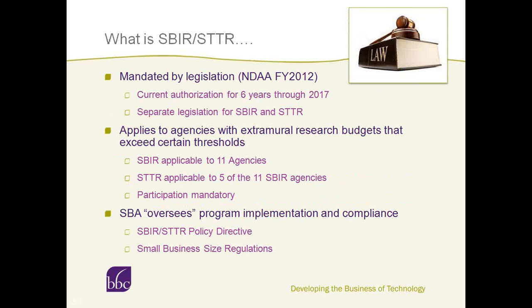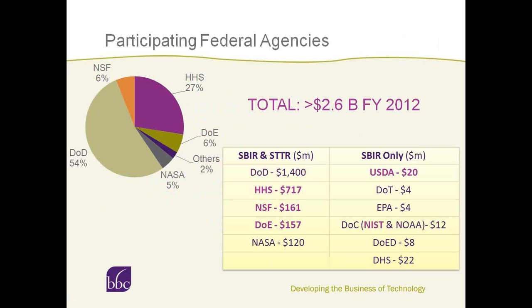The SBIR and STTR programs are set forth by legislation. There are 11 federal agencies that are mandated to participate in SBIR, and 5 of those 11 agencies in STTR. So it's important that you know, and it's very cool, the SBIR STTR programs are currently authorized by legislation through 2017. So this isn't subject to annual appropriations. So the SBIR and STTR programs are funded through 2017, and the 11 federal agencies that have money, which I'm showing you here, have to participate.